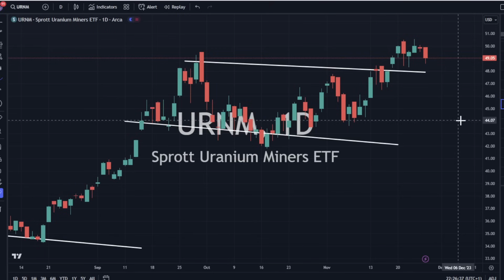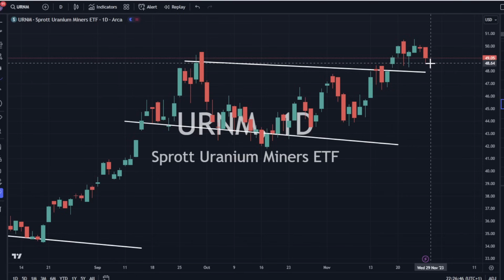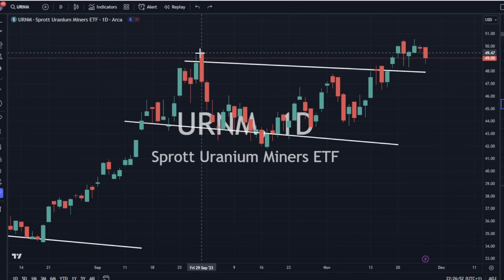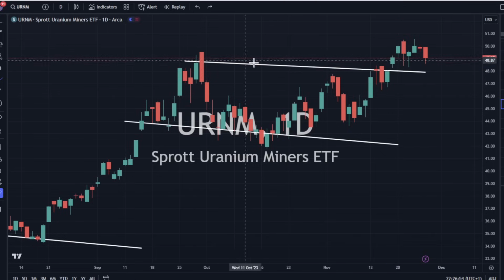URNM exhibiting the same type of characteristics. But again, guys, these are very small short-term patterns. This could change in a heartbeat. So I'm not betting on the short term here. I'm betting on the long term. Momentum's upward. Short term, we could see a little bit more sideways action, but that could reverse very quickly.